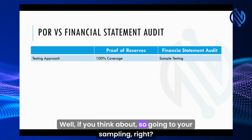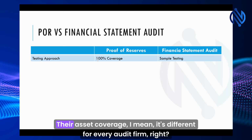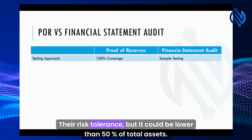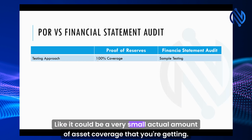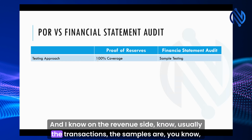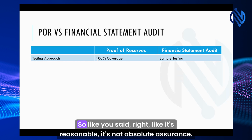Well, going to your sampling point, if they select the samples, that sampling approach differs across auditors. Per their asset coverage, it's different for every audit firm, their risk tolerance, but it could be lower than 50% of total assets. It could be lower than 30%. It could be lower than 20%. It could be a very small actual amount of asset coverage that you're getting. And I know on the revenue side, usually the samples are maybe 100 out of millions of transactions. Like you said, it's reasonable assurance.